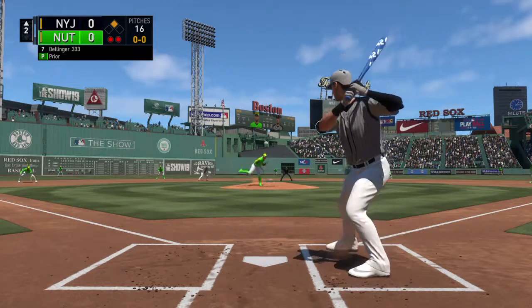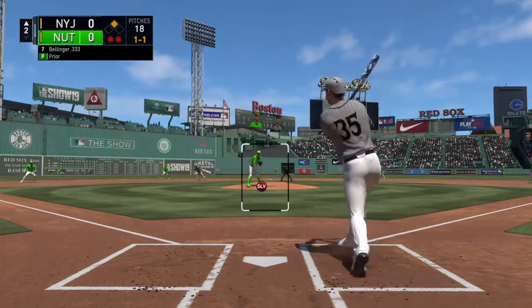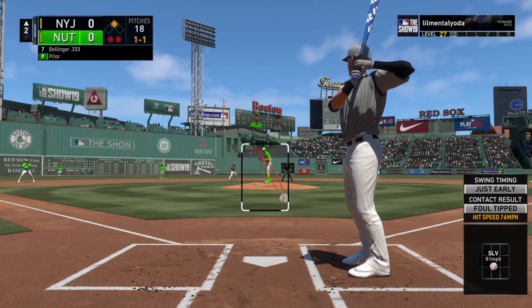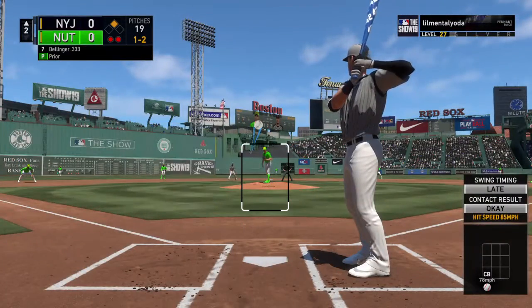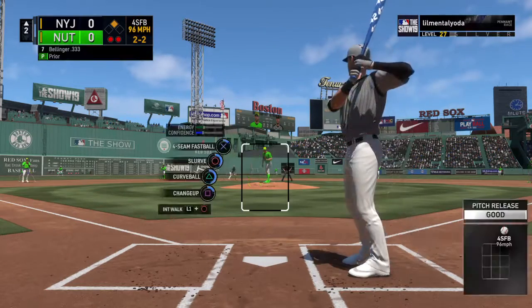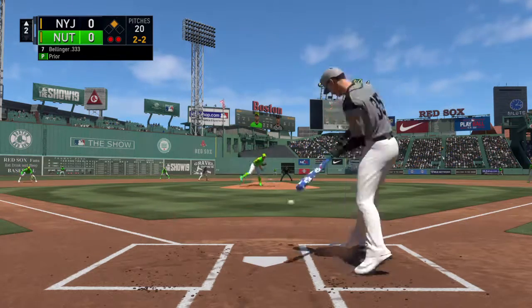First pitch on its way. And that misses inside, 1-0. Fouled away. Back-to-back breaking balls. He just missed that one right there, fouling it away. Do not expect a third. Grounded down the third baseline. And it's 2 balls and 2 strikes now. And prior to the 2-2, he'll step out of the box and ask for time. And a hard swing there.